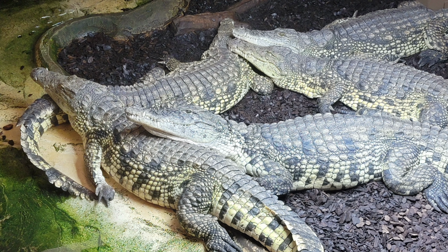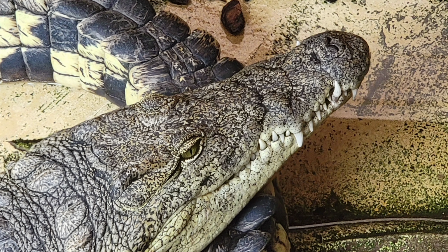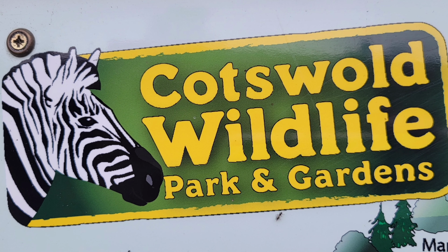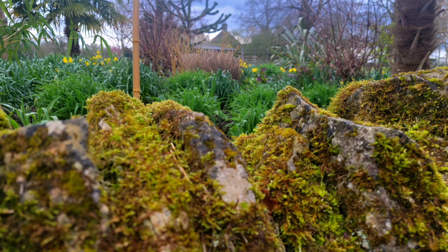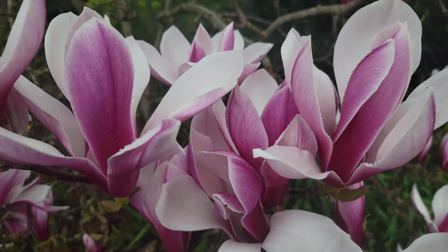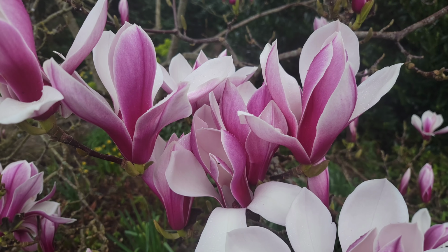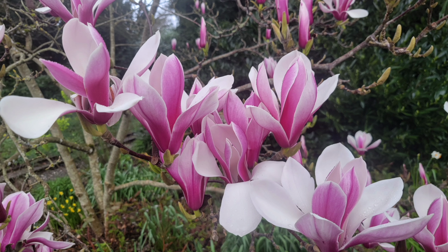Here's some Nile crocodiles. Wow. Just spectacular to see all the crocodilians, the tortoises, and everything else. But now, not far away, is Cotswold Wildlife Park and Gardens. It has about 260 different species of animals on about 160 acres in Oxfordshire, England.